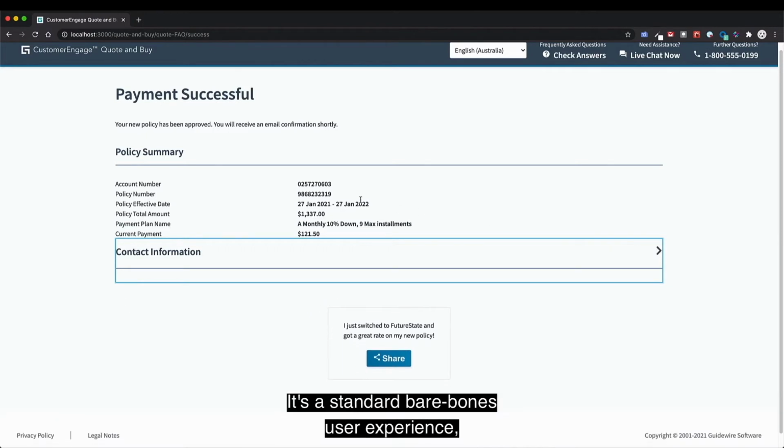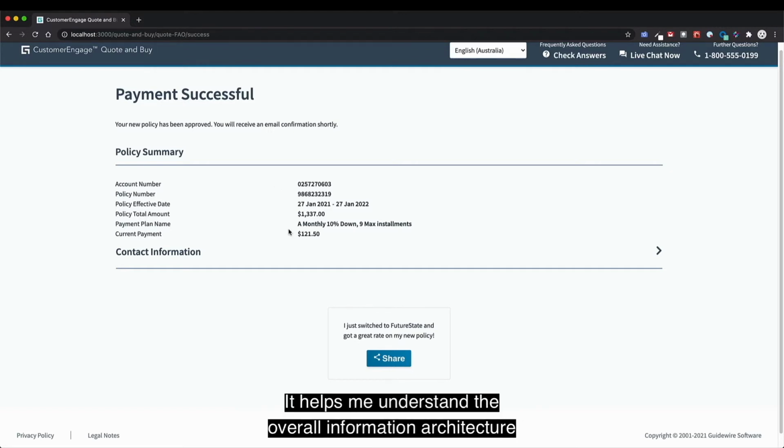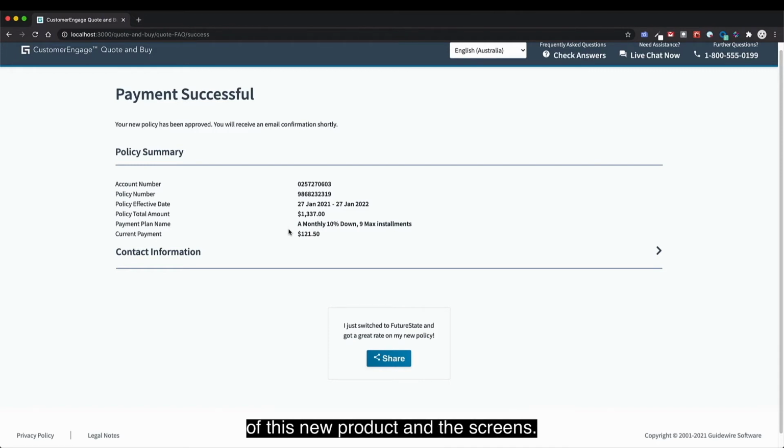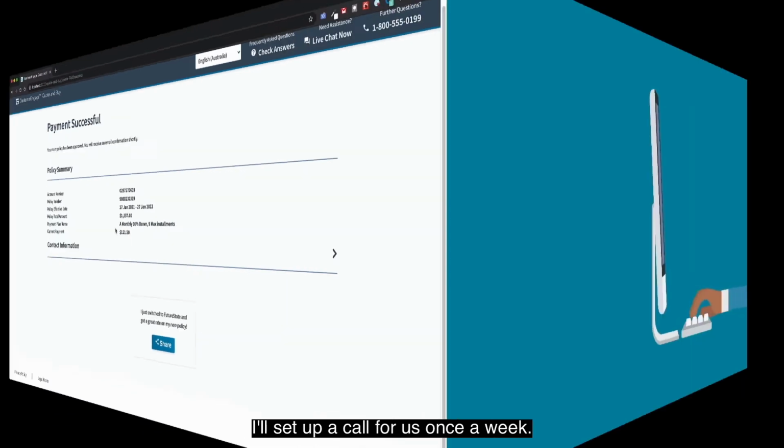It's a standard bare-bone user experience, and of course we would like to adjust it and make it more farmer-oriented, and hope you can help us with it. That is very helpful. It helps me understand the overall information architecture of this new product and the screens. So next we will work on both the interaction design and visual design to make sure the product experience is going to be very intuitive. Let's check in regularly. I'll set up a call for us once a week.